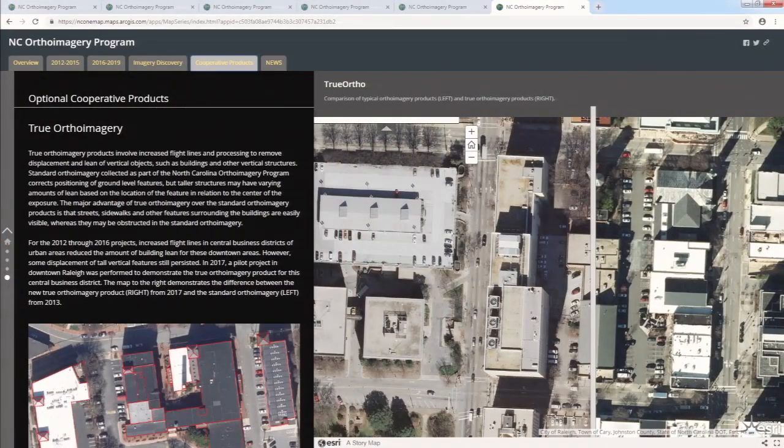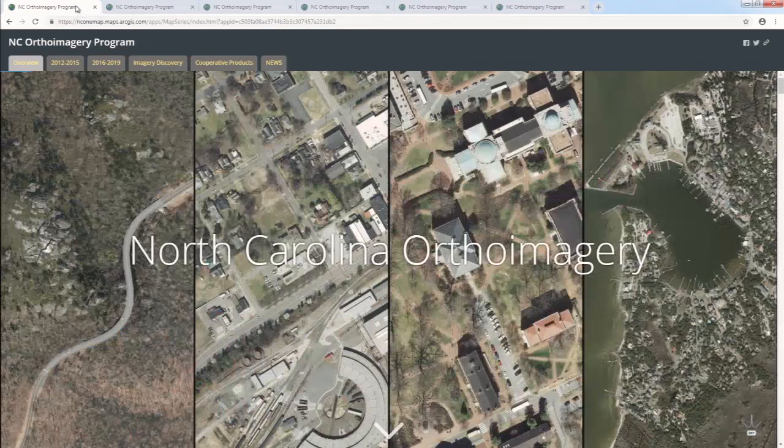All right. I can find my cursor. So our first tab here is kind of like the history, background, all of our specifications. It has the links to the Ortho standards that the state has implemented over the years, and the business plan of how the 4 cycles are laid out and where that came from. So if you're looking for history of the program, that's a good tab to start in.